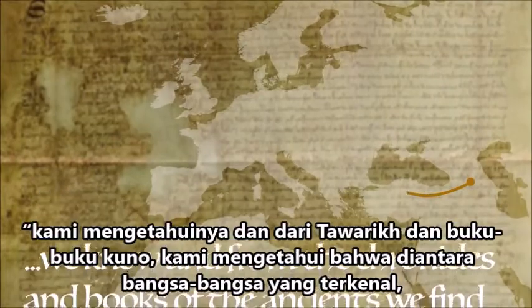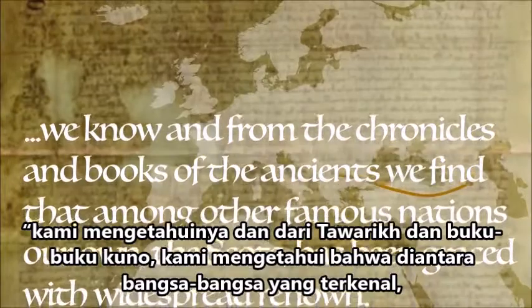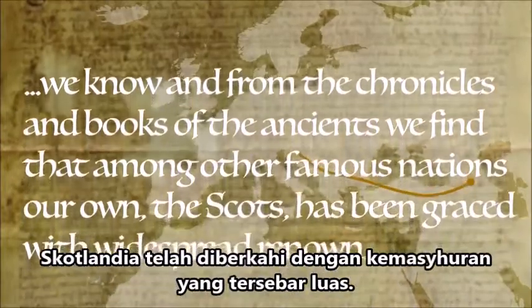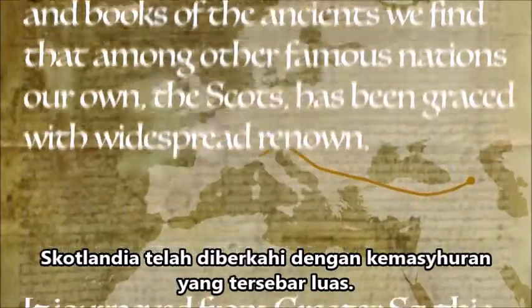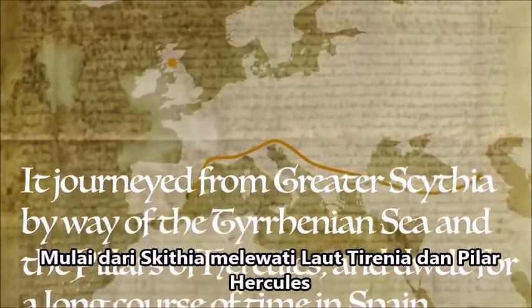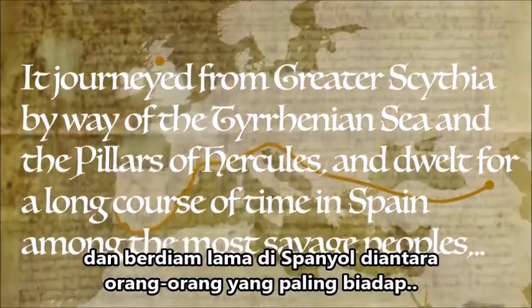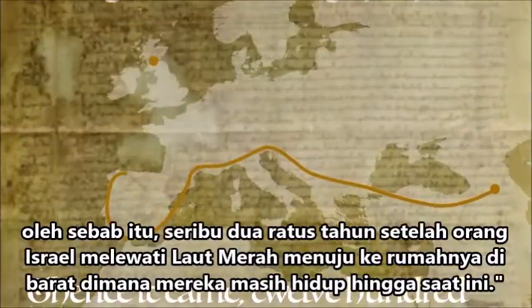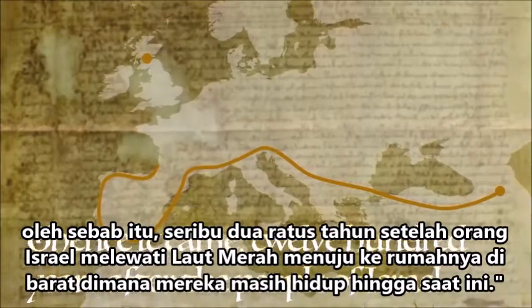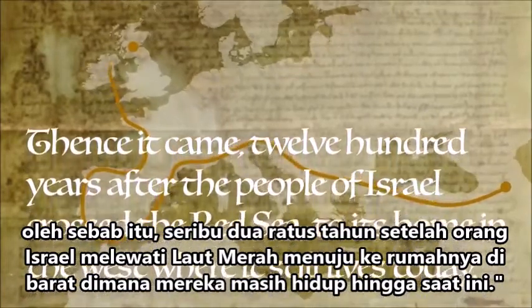We know, and from the chronicles and books of the ancients, we find that among other famous nations, our own, the Scots, has been graced with widespread renown. It journeyed from Greater Scythia by way of the Tyrrhenian Sea and the Pillars of Hercules, and dwelt for a long course of time in Spain among the most savage peoples. Thence it came, 1,200 years after the people of Israel crossed the Red Sea, to its home in the West, where it still lives today.